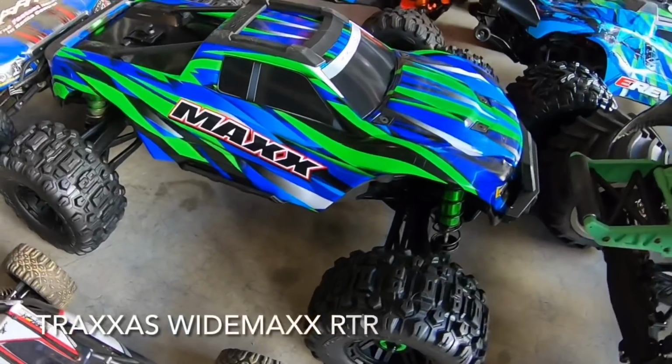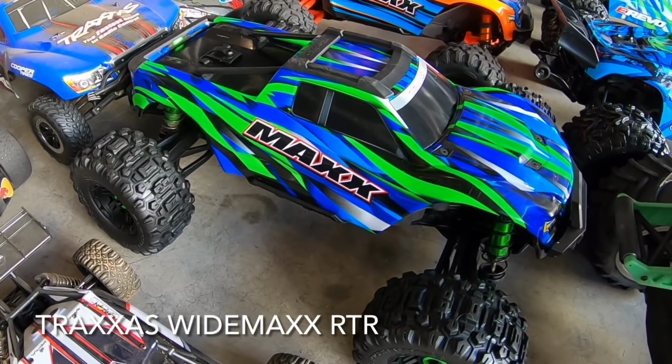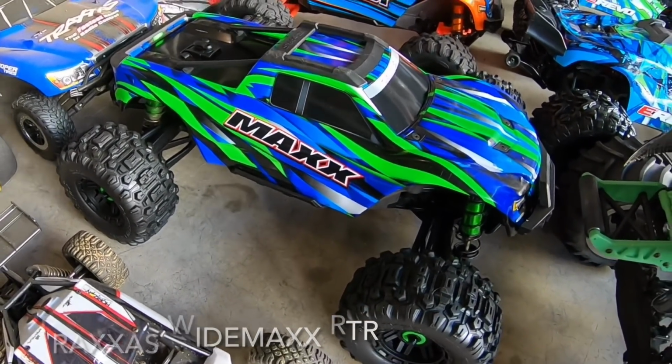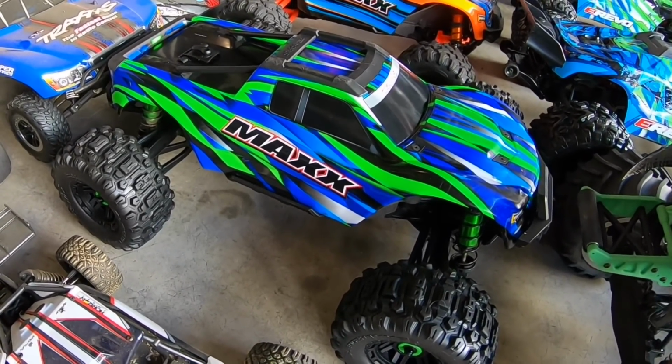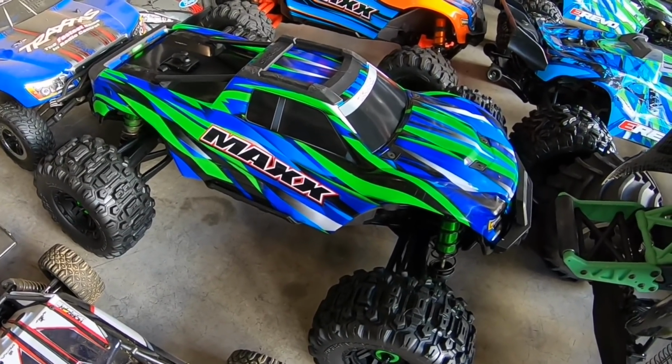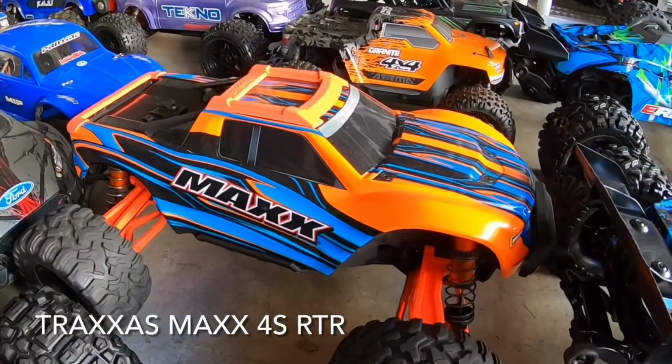There's the new Wide Max. We do have other Wide Maxes. This is the ready to run version that was just released. What can you say about it? The thing's just a beast. Next to it, I got my Wide Max version.